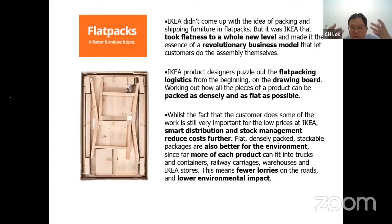Everything that you buy from IKEA, you have to buy as a flat pack. You bring it home, you assemble it yourself. So this flat packing is done from the drawing board, right? When the IKEA engineer designed the furniture, everything must be able to pack as densely and as flat as possible. You want to squeeze as many parts into a flat pack as possible.